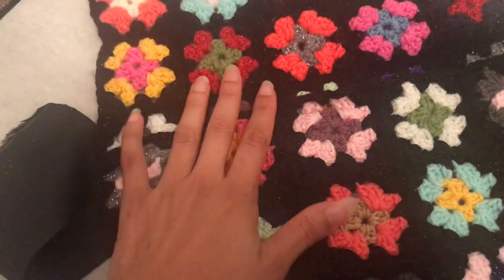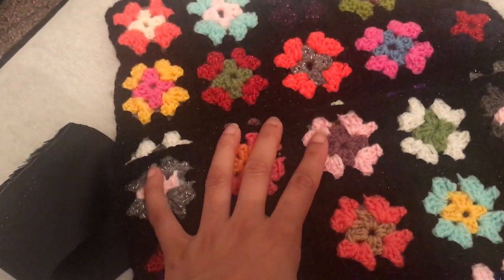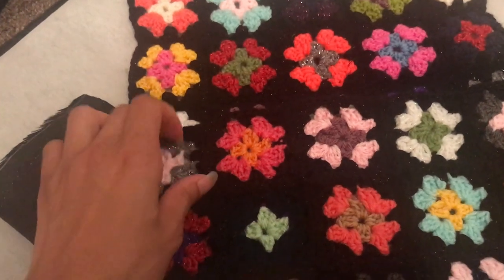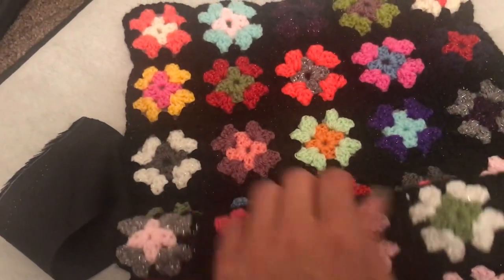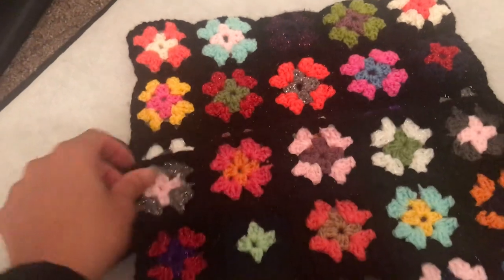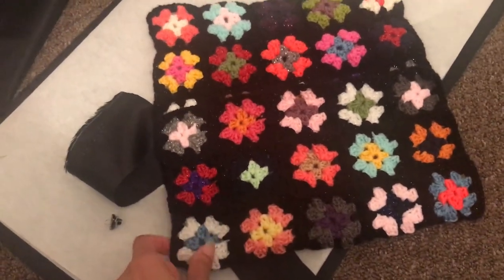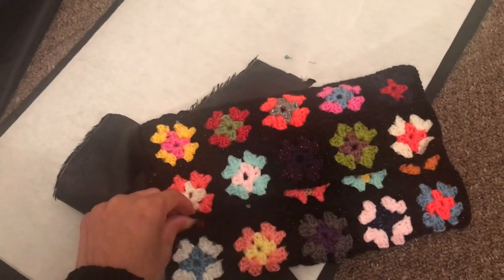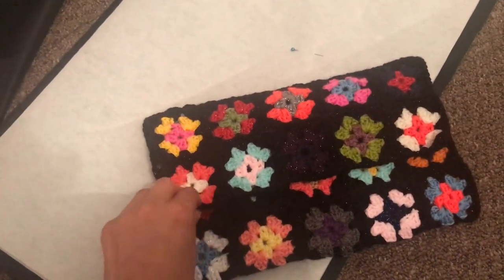I just need to do some thinking because it's going to open like this. I think what I'm going to do, I wanted to line just this bit here. So let me zoom up a bit. This is the body of the bag, and that's going to be the lid close. It's going to be an envelope fold bag, clutch bag.